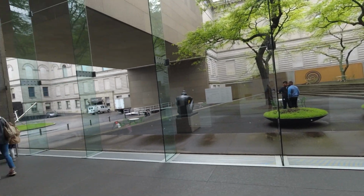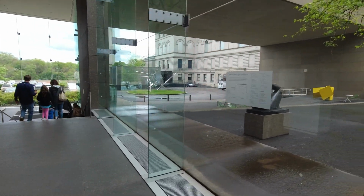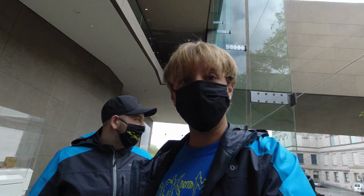And so far it's some interesting stuff out here, and about and around and up here. So without further ado, we're gonna go up there and get the tickets, and we'll start checking out this museum. Right, Mark? Yeah, let's go check it out.